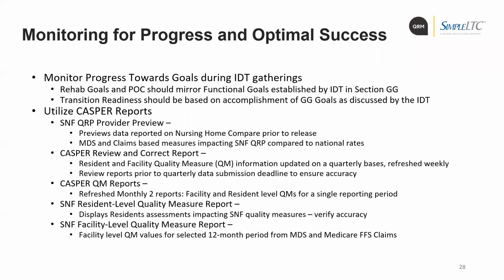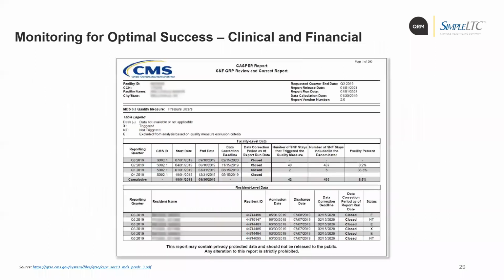And we can move on to where do we monitor all of this data? There's a handful of reports available through Casper that serve as great tools in measuring and monitoring resident outcomes. The first one we're going to look at is the SNF QRP Review and Correct report.